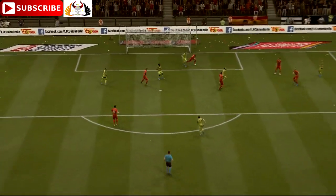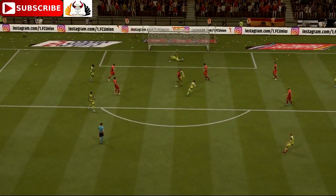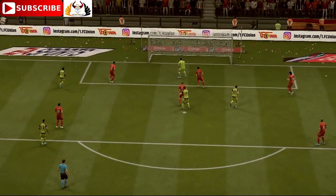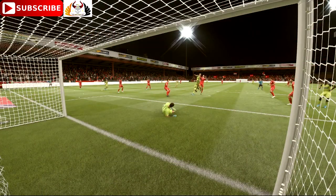Well, let's have a look at that replay. As a defender, or all the defenders in the box, you've got to be a pessimist. You've got to expect something bad to happen. It's back off the keeper, and now it's in the back of the net. Well, let's take another look at that goal, shall we?